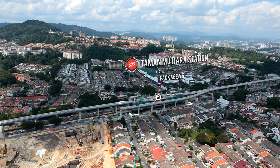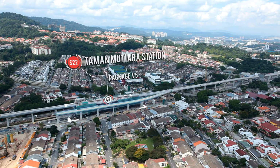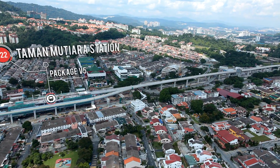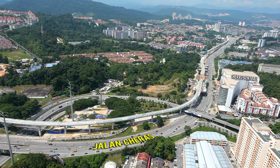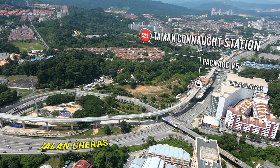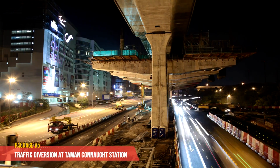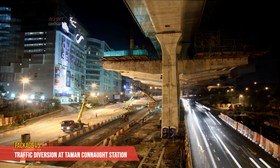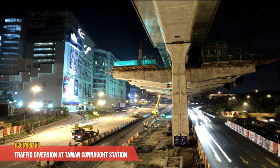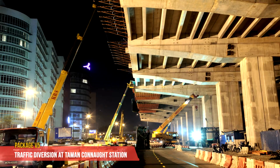Pocket track works are currently in place at the Taman Mutiara station. A pocket track is a rail track layout which allows trains to park off the main line for maintenance work or in cases of emergency. At the Taman Connaught station, final stressing for cross beams is in progress. In station construction, cross beams provide the critical element in supporting the station's widened concourse slab. Such extensive work requires ample space, thus, a traffic contraflow is introduced at night in this area.